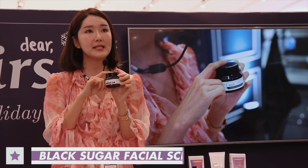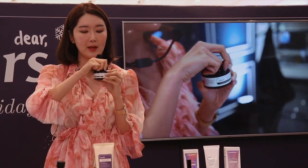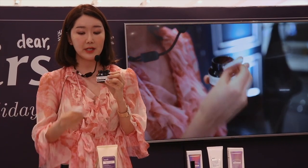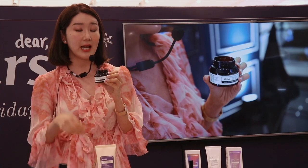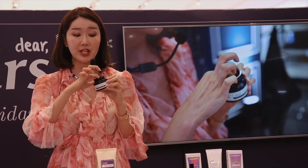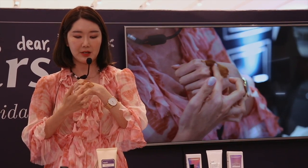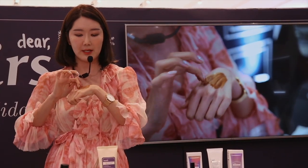And what I love about this is it has really good ingredients. I'm gonna show you the texture while I'm telling you. The main ingredient is black sugar. It has cranberry oil. It also has shea butter. So I'm gonna show you the texture right here. And it looks like any other scrubs that you could see in the market, to be honest.